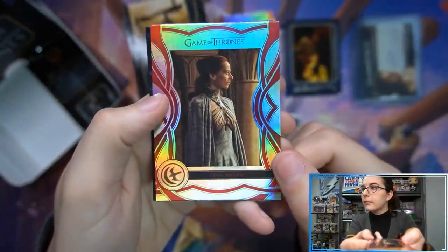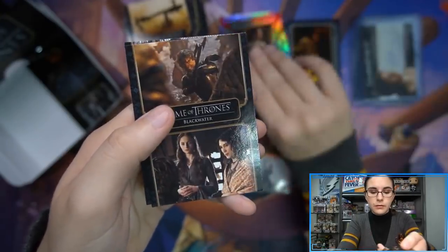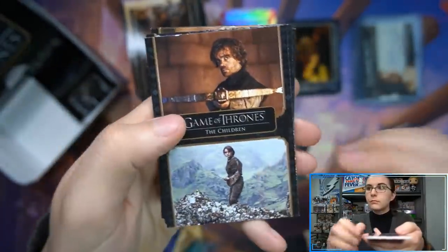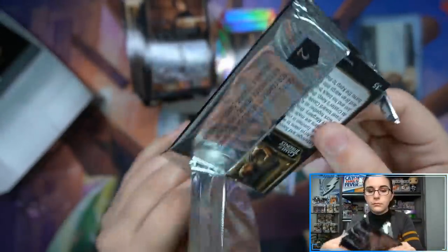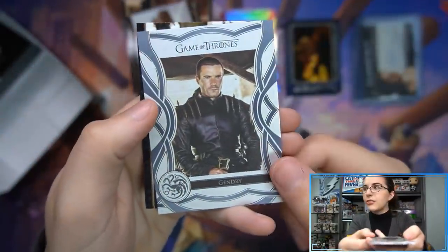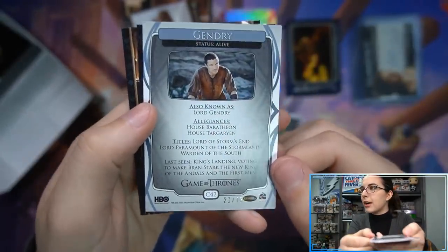Lisa Arryn, cast, number 36. And the last pack here of box number 2. Up we have Gendry. That is the cast parallel, 21 of 75.